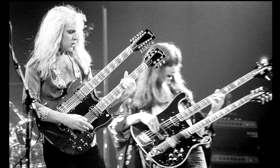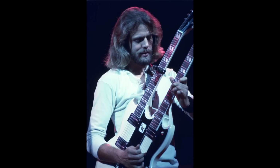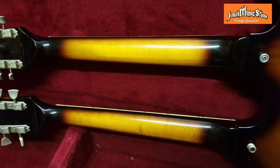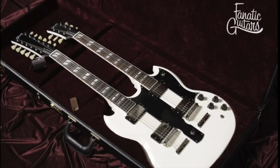Alex Lifeson of Rush started with a mid-70s Cherry 1275, and when it was damaged, replaced it with his famous white one. And of course, Don Felder would play his white double neck with the Eagles on Hotel California. All of this led Gibson to reissuing the 1275 in 1975, with the laminate maple necks available in sunburst, walnut, and white, and as before, on custom order only.